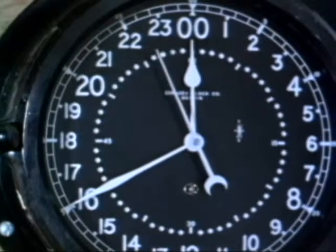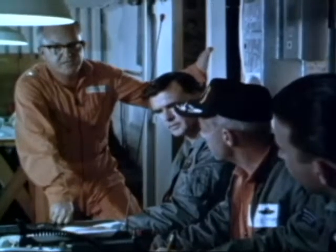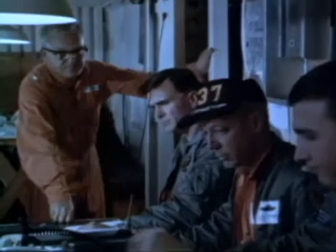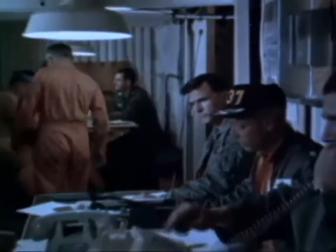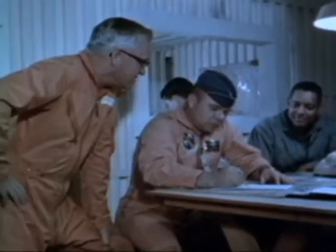Time, 23:40 hours. Fourth hour of operation from shelter. Command post reports launch accomplished. No replacements for radiation casualties anticipated immediately. The base is ready for further orders.